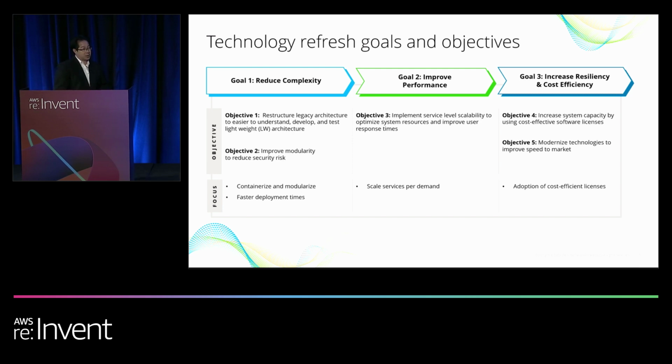Our approaches include containerizing and modularizing, faster deployment times, scaling services per demand, and replacing expensive legacy technology. Vishal will share with you the roadmap which has helped us to realize these goals. Thank you, Twa.